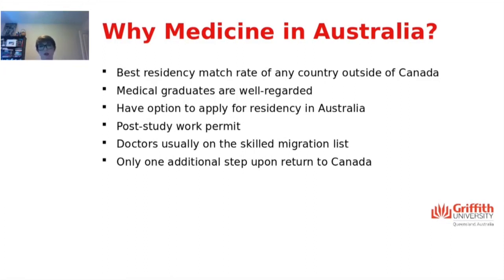Okay, post-study work permit in Australia. So if you do at least 2 years in Australia, you do have the option to apply for a 2-year post-study work permit. One of the great things about studying with Griffith at the Gold Coast is that if you study at the Gold Coast, you can actually apply for a 3-year post-study work permit. So that gives you some extra time. Doctors are usually always on the skilled migration list. So of course, we can't guarantee that you will necessarily get a job, but doctors are usually high in demand on that list. The list does change every year, but you'll generally find doctors are there time and time again.